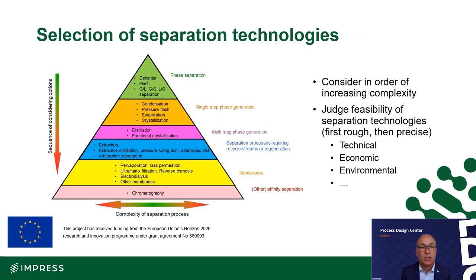Now to the design of separation steps. Conceptual design of separation steps involves technology selection. When doing so, it's good to consider the basic separation principles and complexity of each technology. In this pyramid, the complexity of the separation process increases going from top to bottom. For example, phase separation by decanting two liquid phases is much easier than affinity separation using chromatography. Therefore, it's important to consider the technologies in order of complexity. And furthermore, it's often sufficient to assess the feasibility of alternatives first at a higher level before more precise calculations or design efforts are done.